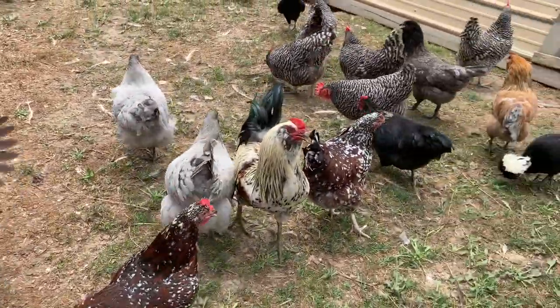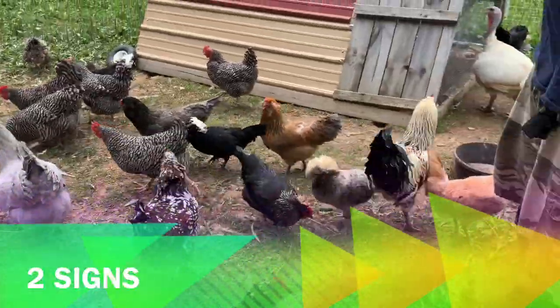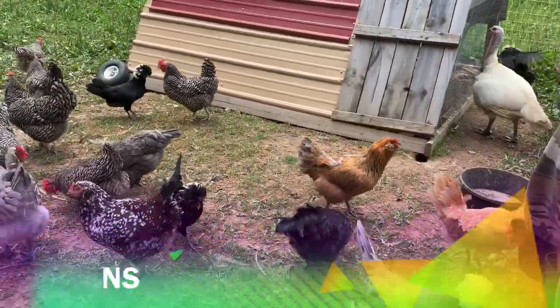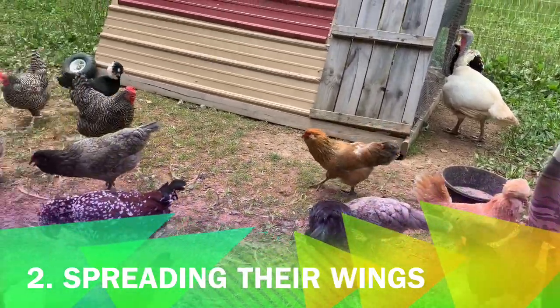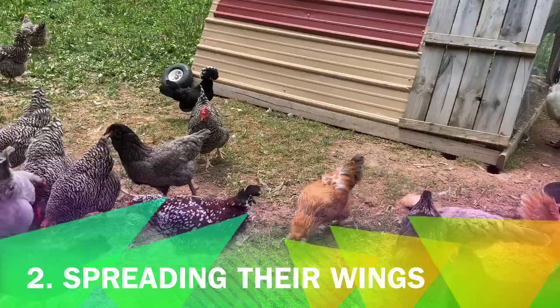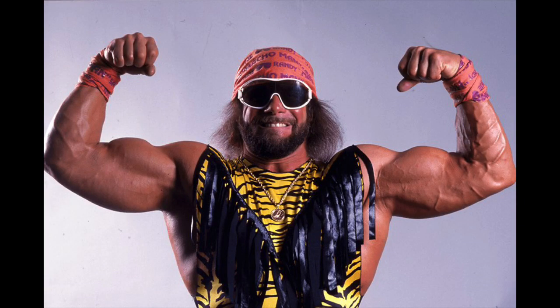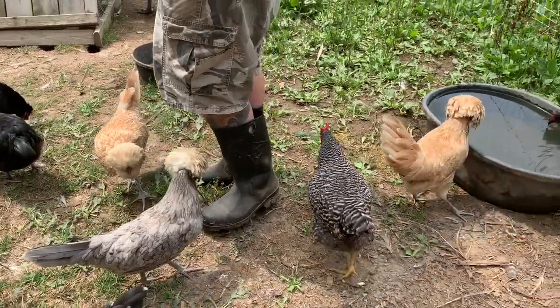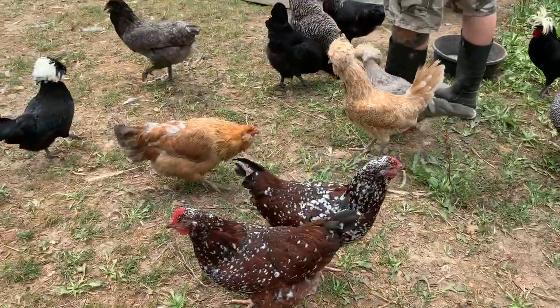But for the most part, they're staying pretty cool out here. Two signs that your chicken is hot are, one, they will be panting, and two, they will spread their wings out like a football player or like a macho man or something. They'll spread their wings out and they'll pant. And that means your chicken's getting some air.